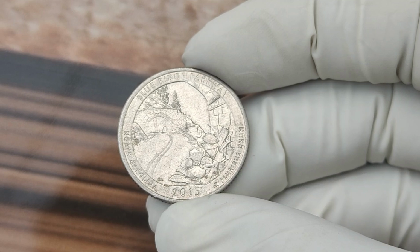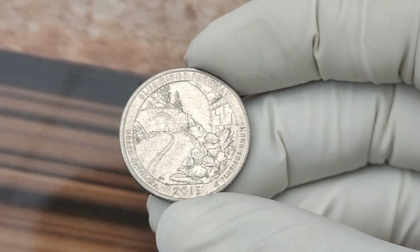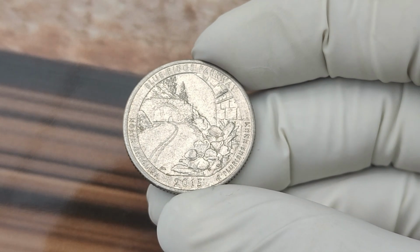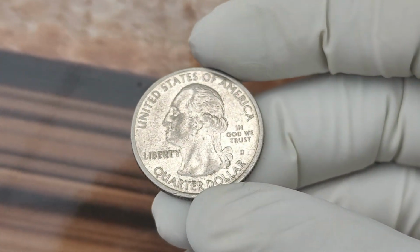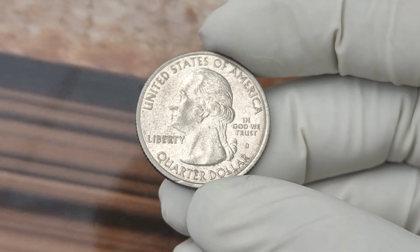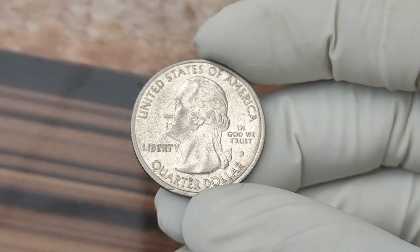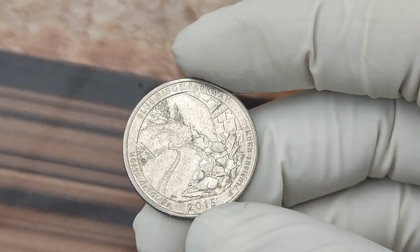Here are a few tips to boost your chances of finding a valuable quarter. First, check your pocket change. You never know what might turn up. Second, search through rolls of quarters from the bank. Finally, attend coin shows or visit online marketplaces to compare your findings with other collectors. Remember, patience and persistence are key. Many collectors have struck it big simply by staying consistent in their search.